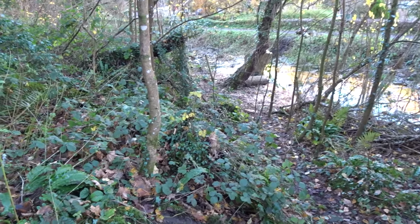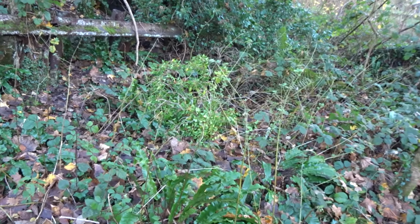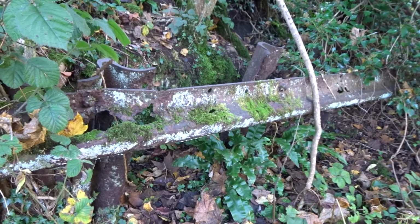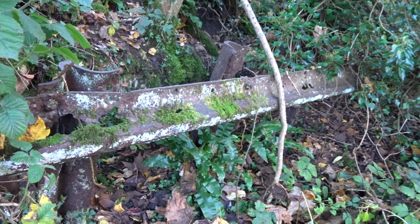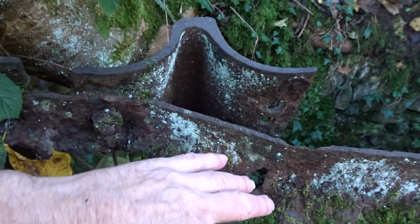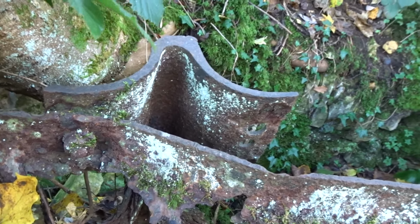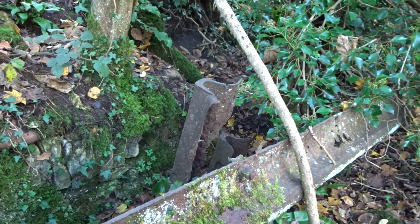Well, that's turned into a dead end. But look at this over here on the left, where the railways have shorn up the bank. There's this huge great rail. You might think, well, that's normal broad gauge, but this is so much bigger. If I put my hand there for comparison, look. So, anybody recognise that? It's from an old tramway. It's really bigger than the usual broad gauge stuff.